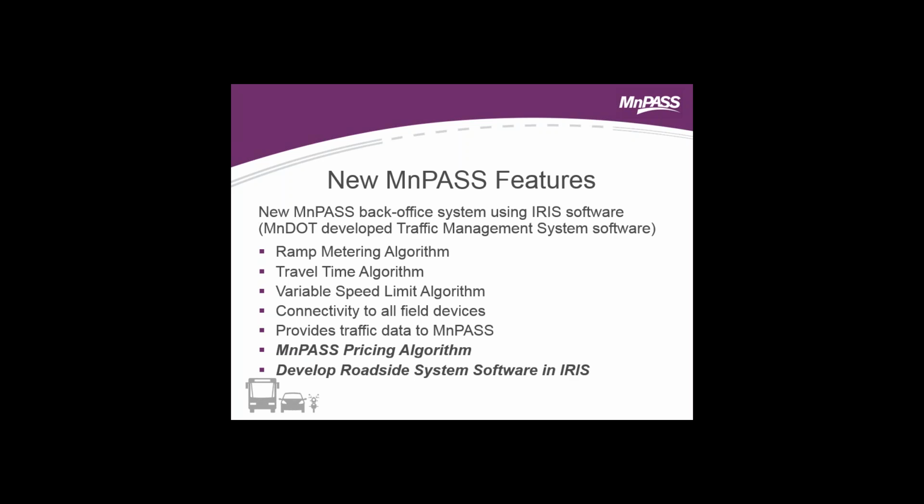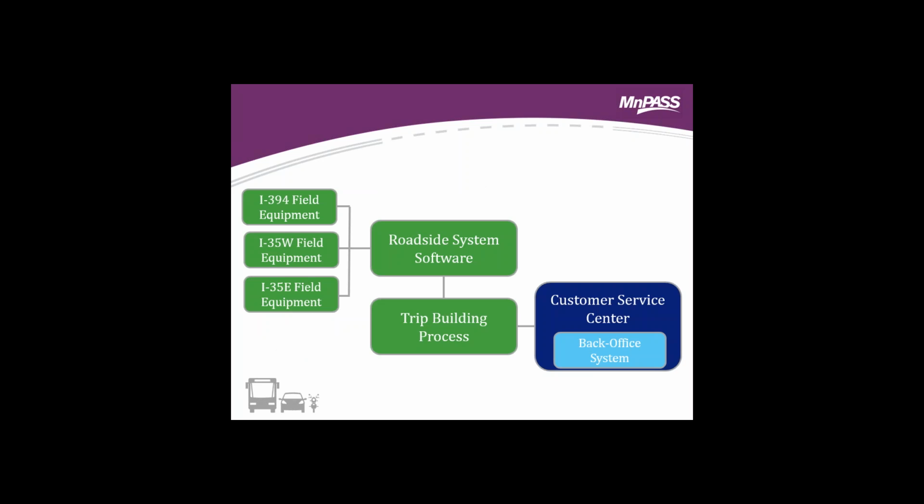Also within Iris, all the detectors, as I mentioned, provide traffic data for MnPass. What our programmers have done is created a MnPass pricing algorithm, and now Iris is taking over that from our old system. We've also developed the roadside system software with Iris. And here's a synopsis on how that works. All our field equipment comes into the roadside system software. Iris does the trip building, sends it on to the customer service center, which in turn goes to the back office system that bills the customer.